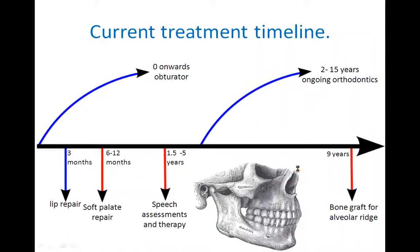This is the current treatment timeline for a cleft palate case. As you can see, it's long, protracted, with many stages. From 0 onwards, an obturator may be used. At 3 months, a lip repair is performed. Between 6 and 12 months, a soft palate repair is performed. This is where the hard palate defect is covered in soft tissues. No hard tissues are replaced.